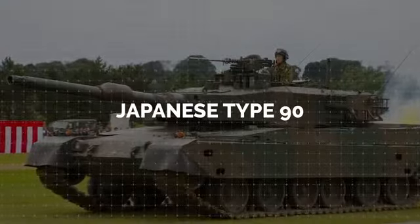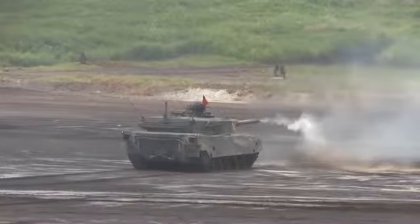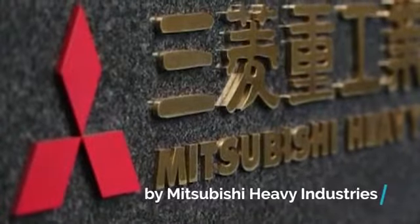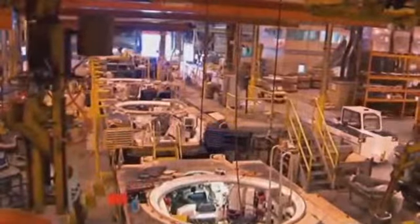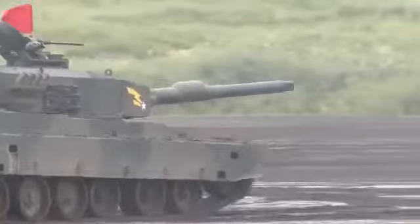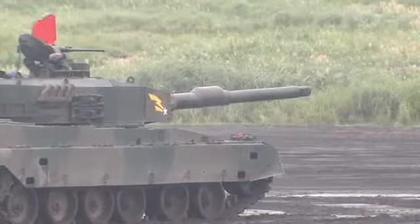Japanese Type 90. Don't underestimate the fact that these tanks' first specifications were drawn up in 1980. The Japanese Type 90 is a force to be reckoned with. Developed by Mitsubishi Heavy Industries in cooperation with German Krauss-Maffei and Mak tank manufacturers, it is armed with a German-designed Rheinmetall 120mm smoothbore gun built under license in Japan.